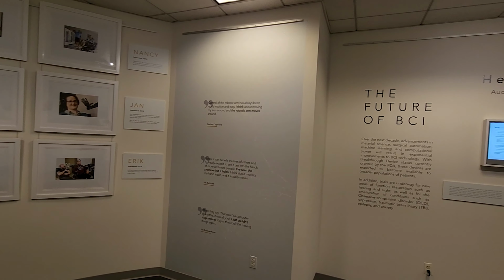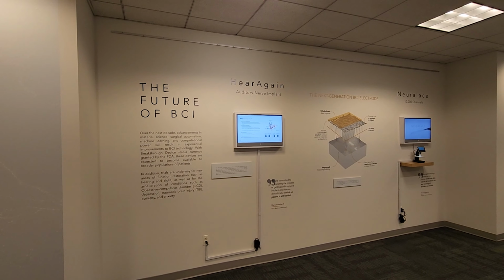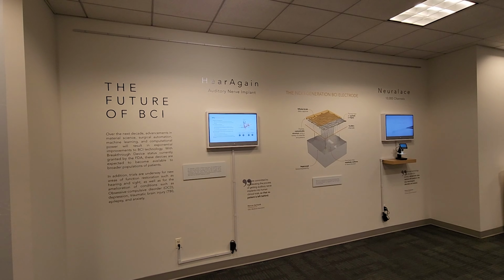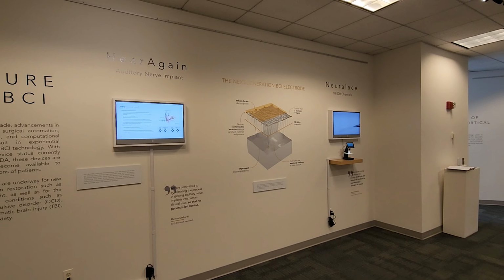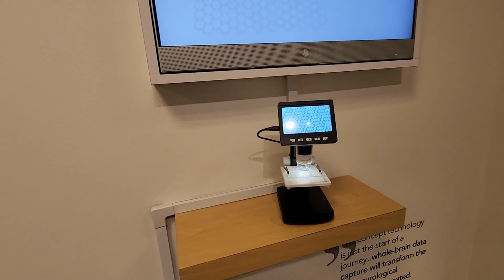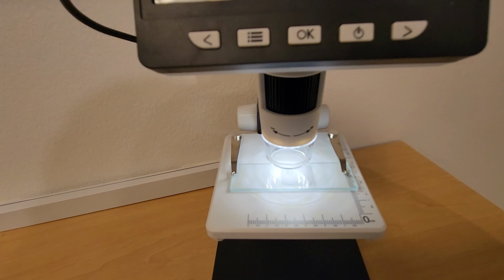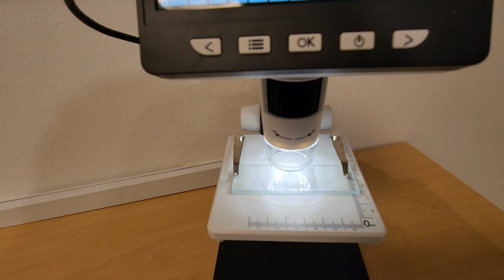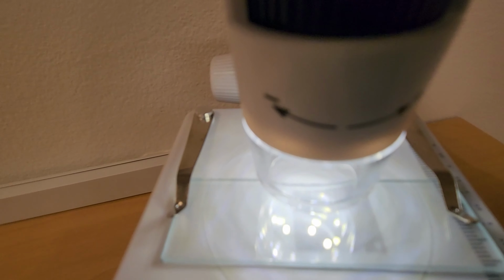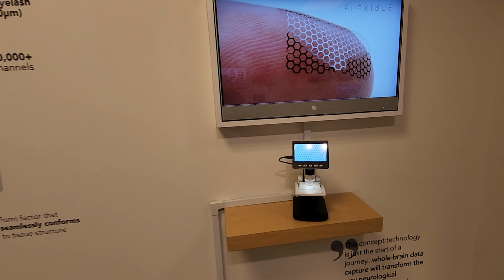And then over here is an overall discussion of some of the different technologies involved in this, and videos of what's going on here. And again, another display of a microscope showing a very tiny chip, almost impossible to see, but let's see if we can pull it out a little bit. Yeah, there it is on the slide. You can barely see it down in there, but that's what it looks like.